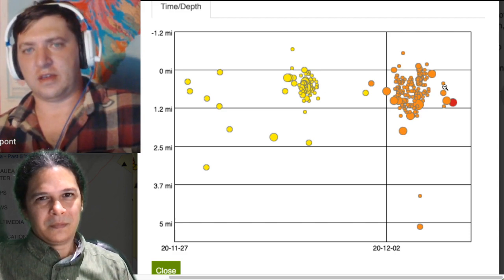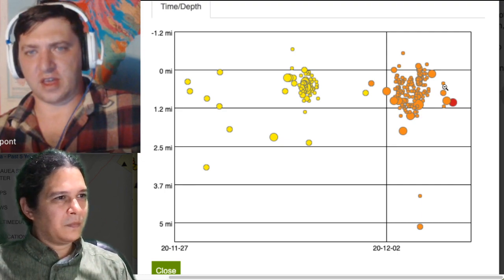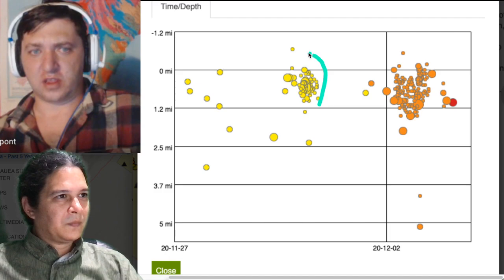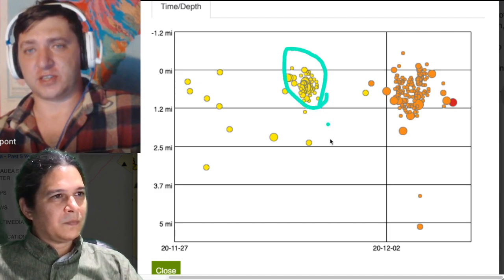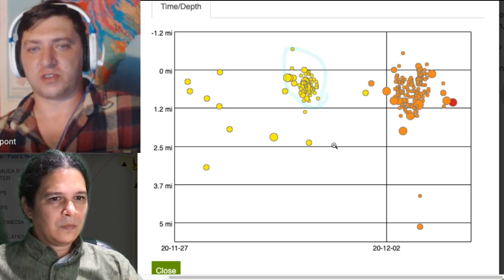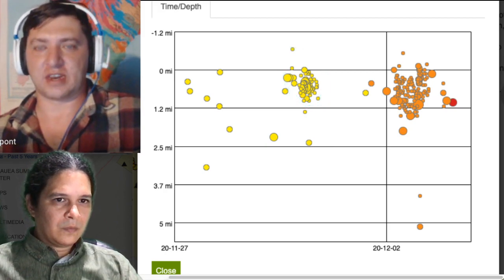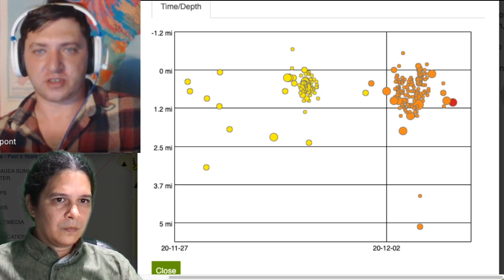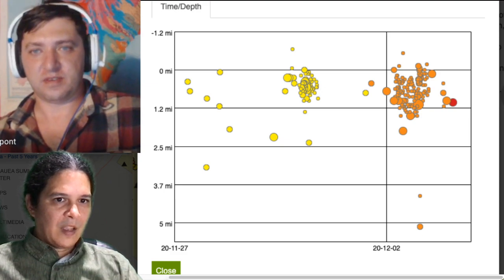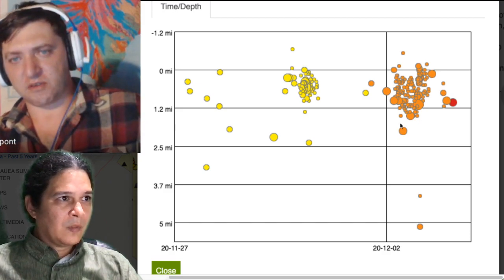And you can see there the yellow earthquakes earlier, late last week, I guess it would be. Yes. And that was also a little flurry inside the caldera, but it was a slightly different location. It was more north, towards the northern edge of the caldera. Now we're looking at southern. So there's some changes going on. Yeah, certainly there are.